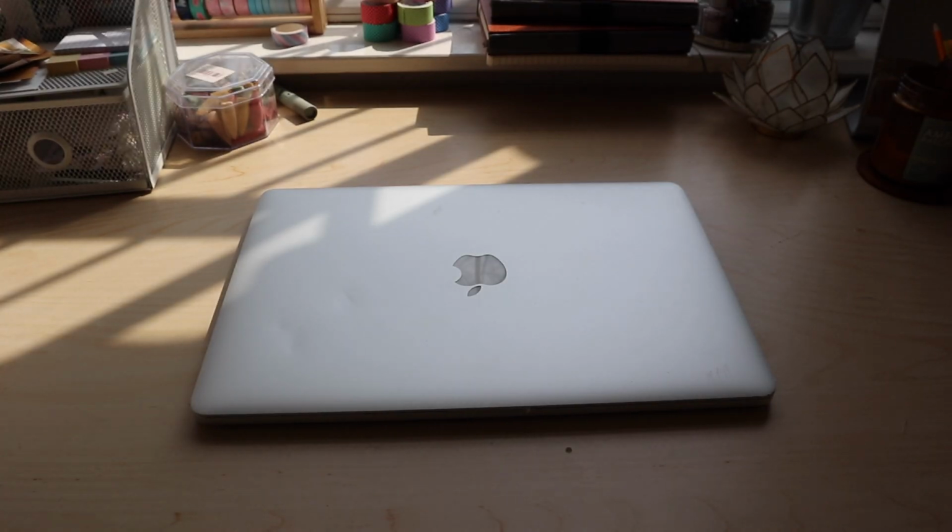Then obviously I have my laptop, which is a MacBook Pro from mid 2014. I've had this forever and it just does everything I want it to, and I've been tempted to upgrade lately, but the newer ones don't have USB ports and this one has like 3. It's amazing, so yeah, sticking with this one for a while more.